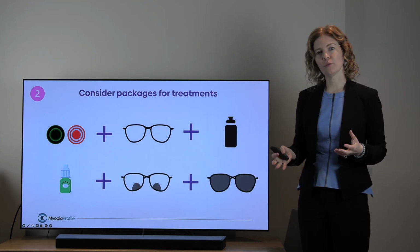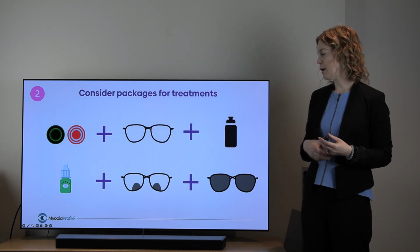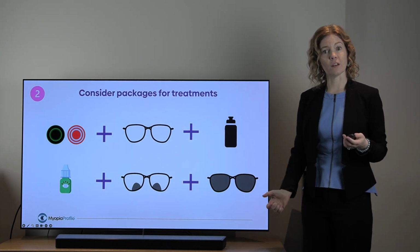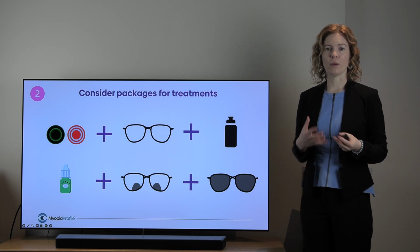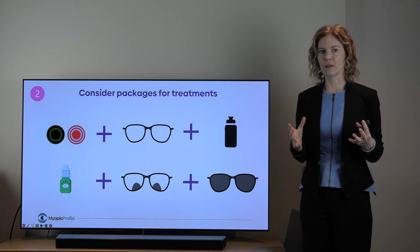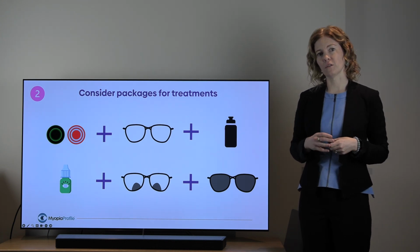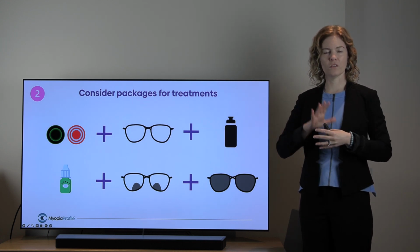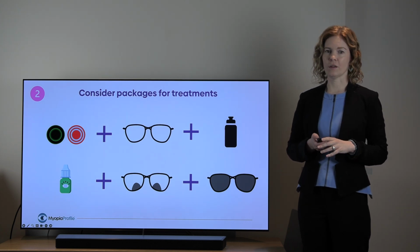If you've prescribed atropine as a primary treatment, well, that child needs vision correction. Maybe they will need progressive addition spectacles if they suffer any side effects. Maybe they need photochromic spectacles to manage side effects as well. And they need spectacles or contact lenses to see. So you can think about how these things fit together and if that's something that suits your practice. Obviously that varies enormously across the world. So it's a general principle to think about as it best suits your scope and setting of practice.